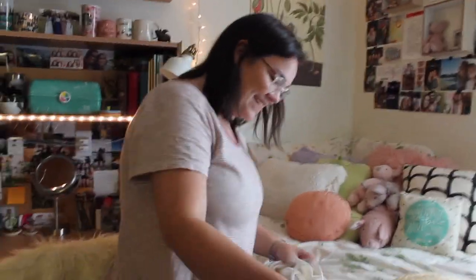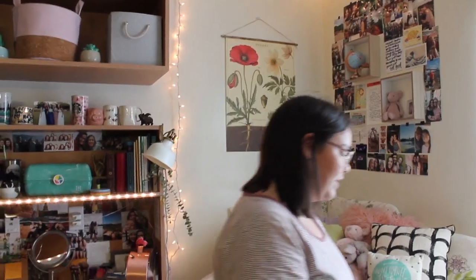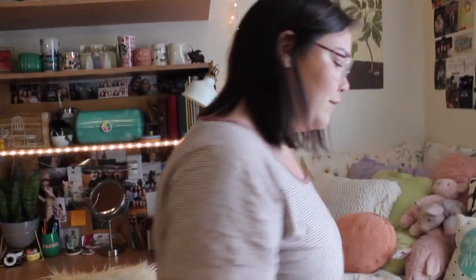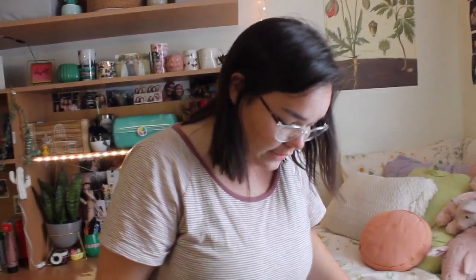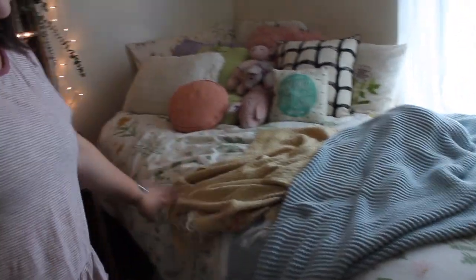And so then I got these little throw blankets. This one my aunt gave me for Christmas a couple years ago. Those are still my colors too. This was before I even lived in a dorm or anything. And then this one I got at IKEA is also really soft and I love it.